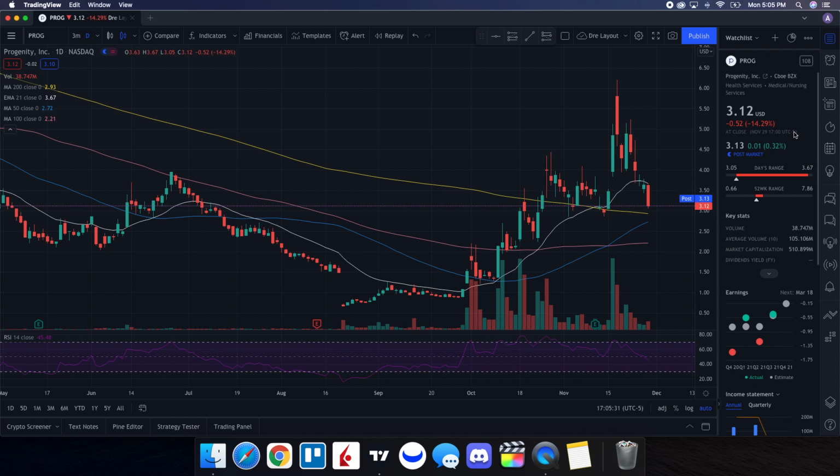We also want to keep in mind that a lot of medium and small cap stocks are getting sold off quite a bit, and I want to make sure that you're aware of this, and it's part of the reasons why I feel like it has impact on the price action on PROG.